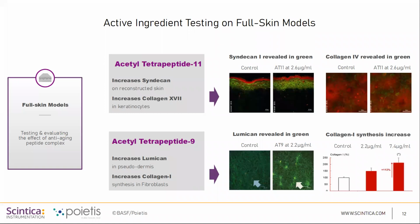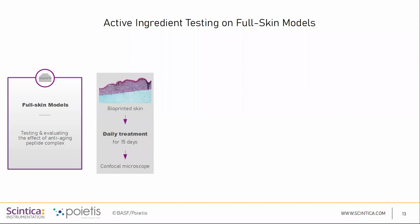So with BASF, the effects of a couple of active ingredients were evaluated, AT11 and AT9. These compounds were incorporated into bioprinted skin models and left for maturation for 3, 4, 6, and 9 days. Both of them proved to increase collagen synthesis in both fibroblasts and keratinocyte cells, as well as syndecan and lumican on the reconstructed skin. So here you can see the actual treatment.